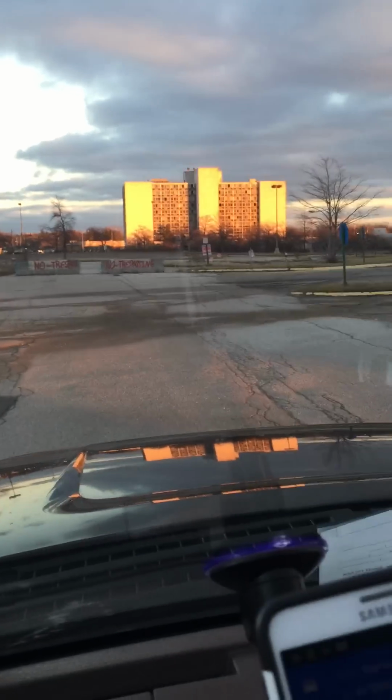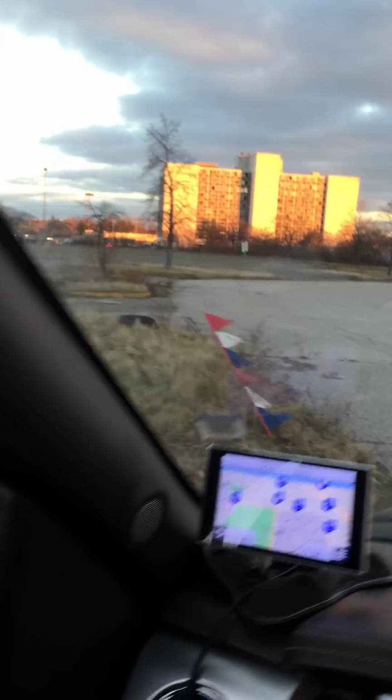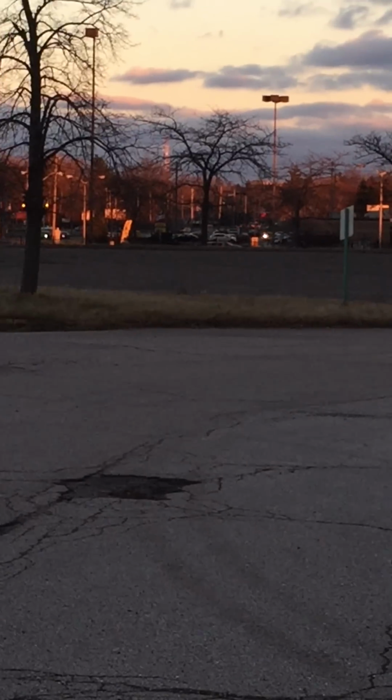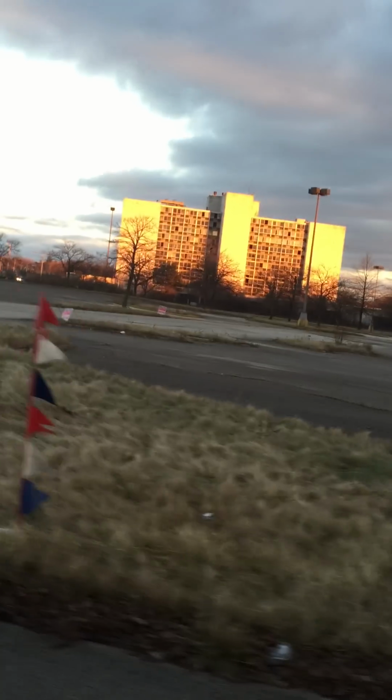Now this hotel right here has been up. They should have tore this hotel down. It's been an eyesore in this city for years and years. As a matter of fact, you won't believe what they did. That building is such an eyesore, but somebody thought it was a bright idea to build a Wendy's fast food restaurant next to an abandoned hotel. Whose idea was that? I couldn't even tell you.